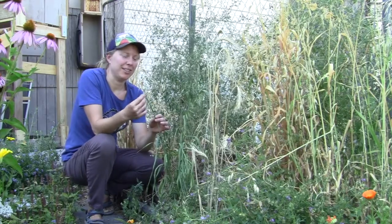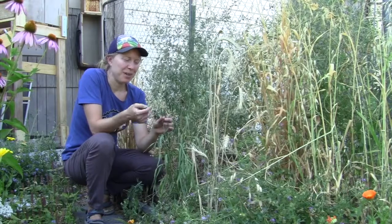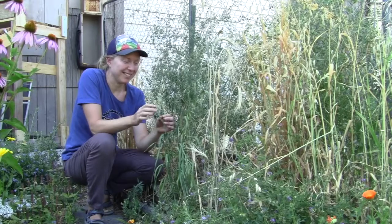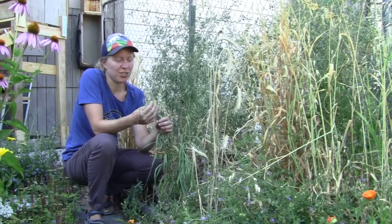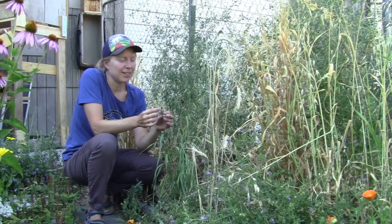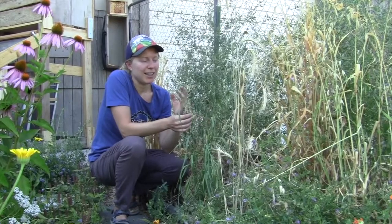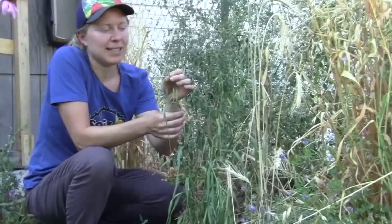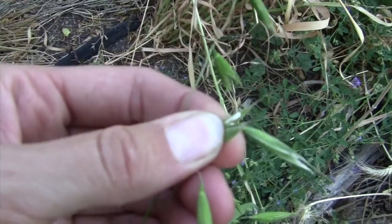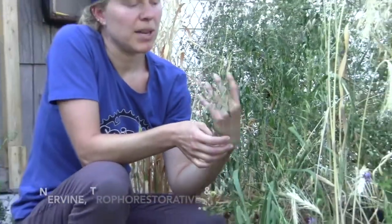This is Oats, Avena sativa, in the Poaceae family. You might be thinking, how do you get oatmeal from this plant? But you do, surprisingly. This is its immature stage when you can get milky oats. And the cool thing to know is that milky oat stage, that milky latex that comes out of here when you squeeze these oats, is very nourishing to your nervous system. So you make a tincture out of that.